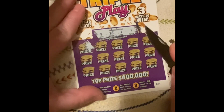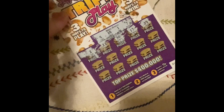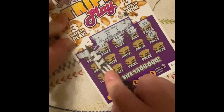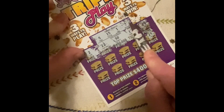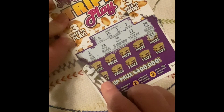29 is our first number. 17. I feel like this is going to be messy scratching, like Bo. There's that dirty 30. 22, that's Wee's number. Maybe if I just go down. Maybe if I just turn it and don't pull the knife towards myself. 25. Don't judge me. I'm just going to scratch the whole ticket since we have to look at prize amounts too.